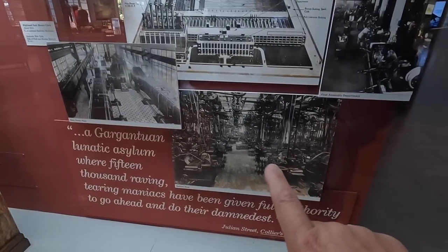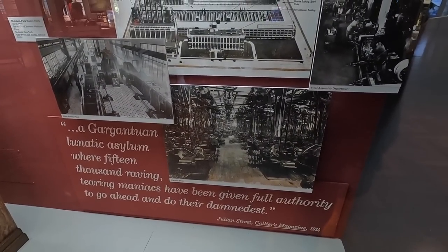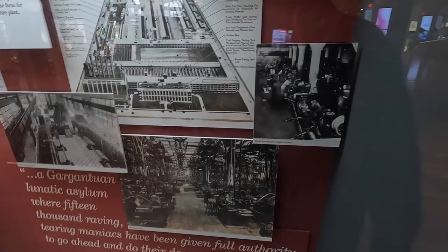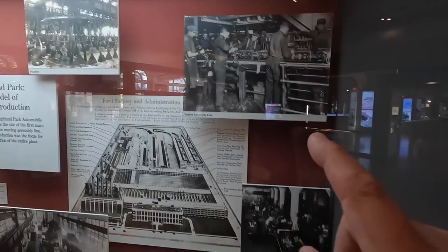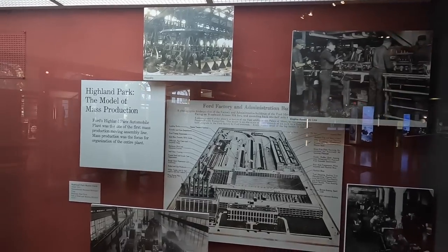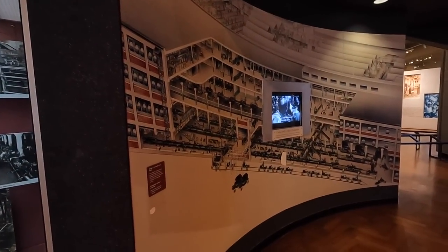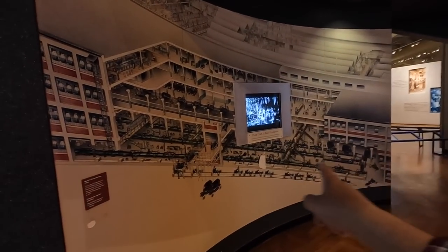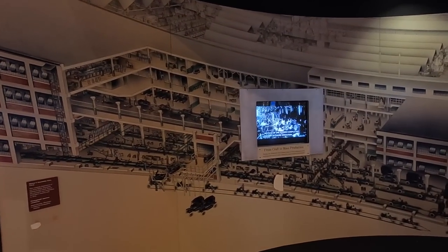Another really great photo of the factory or the shop that was building the components for the engines. They got some great photos here showing the assembly line. And there's one there, the men that were putting the engines together, building the engines. They got a good movie there to watch about it too. And you can see the whole exploded view of what the factory looked like, the assembly line.